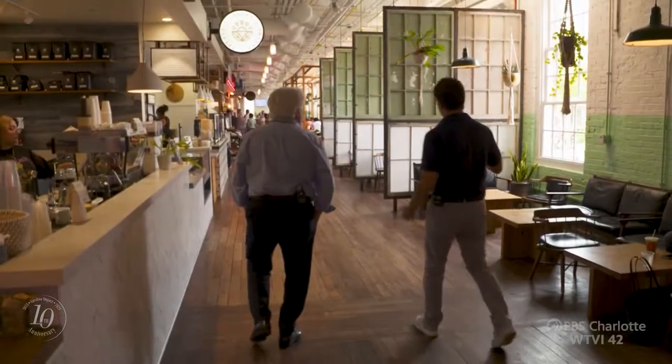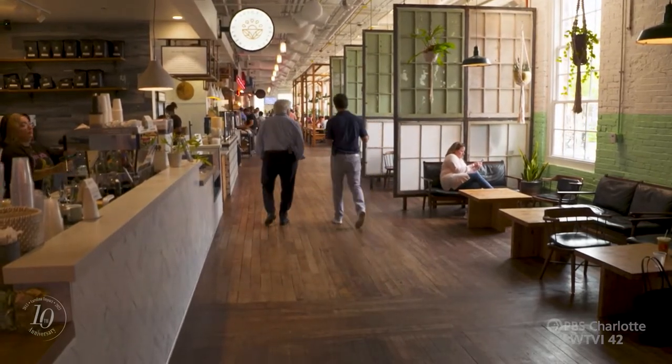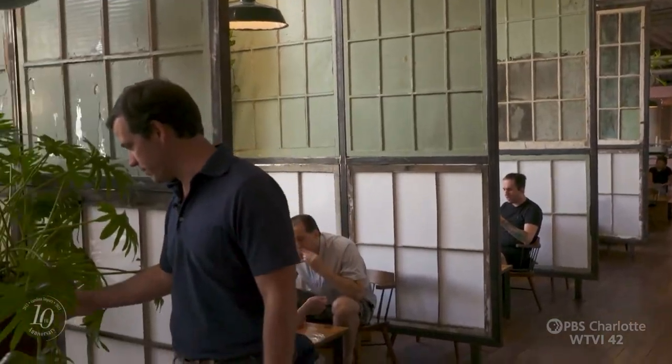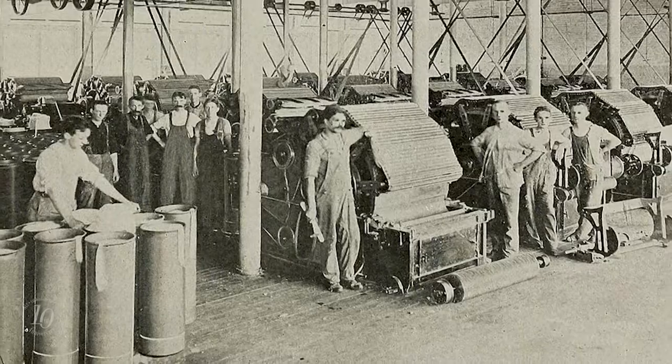So these are the original windows from some of the original buildings. And you repurposed them as dividers. Yeah, we said we've got a lot of interesting memorabilia. We should try to utilize that. And these, as an example, were the waste receptacles for the hosiery manufacturing process. Really?